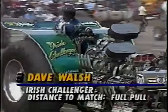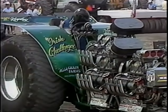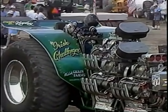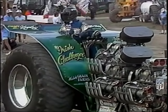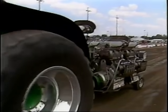David Walsh on the line right here. He's out of Malston, Wisconsin. Currently number 1 in the United States Hot Rod Tour in modified tractors, basically 7,200 pounds. But today we're in the 9,200-pound heavy mod class as he gets ready to come to the starting line.